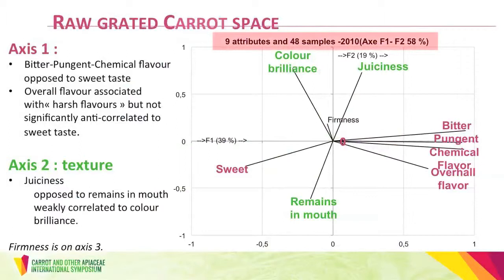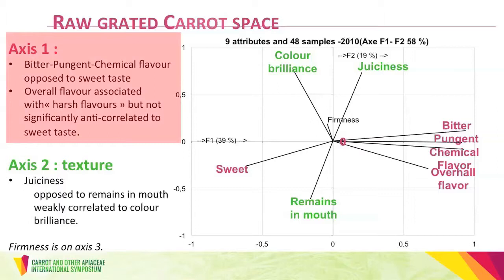The principal component analysis carried out on the mean profile data highlights the complexity of carrot taste characterization. So we had the data of 9 attributes and 48 batches in this principal component analysis. On the first axis, the attribute sweet is opposed to the attributes bitter, pungent, and chemical flavor, that I will call harsh attributes. The overall flavor, also carried by axis 1, is positively correlated with these attributes, but unlike them, is not negatively correlated with the attribute sweet taste.